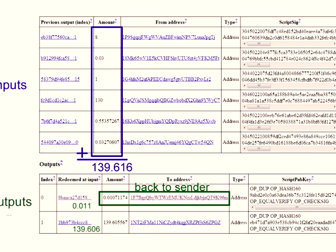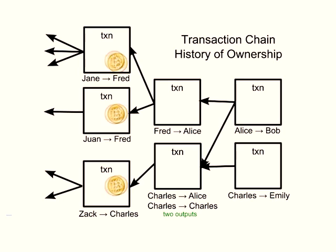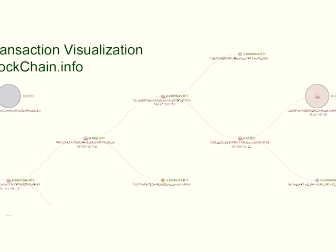A simplifying rule states that each input must be used up completely in a transaction. So if you're trying to send an amount that doesn't exactly match one of your inputs, you need to send any remaining amount back to yourself. Through these reference input linkages, ownership of Bitcoins is passed along in a kind of chain, where the validity of each transaction is dependent on previous transactions.